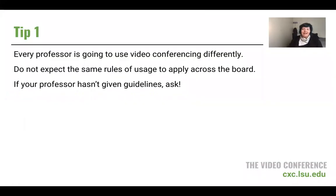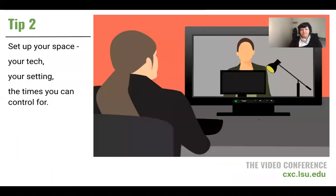So, tip one, every professor is going to use video conferencing differently, which means that you cannot expect the same rules of usage to apply across the board. And if the professor or the TA or the group moderator or your team member is not setting those guidelines in advance, ask for them because that's going to help set the meeting up for success.